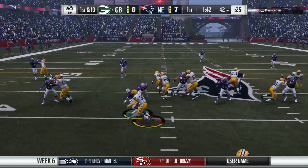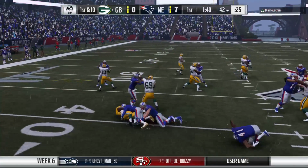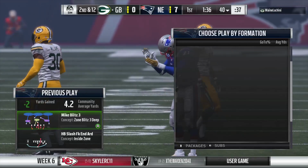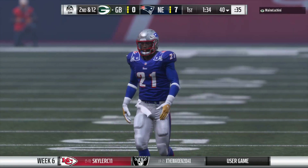Now a first down carry. It's Williams. And he'll be brought down, losing yardage back at the 40. It's a loss of 2 there, bringing up second down.